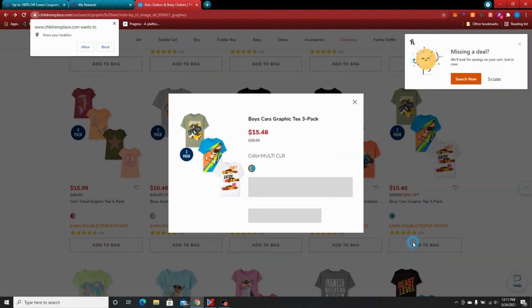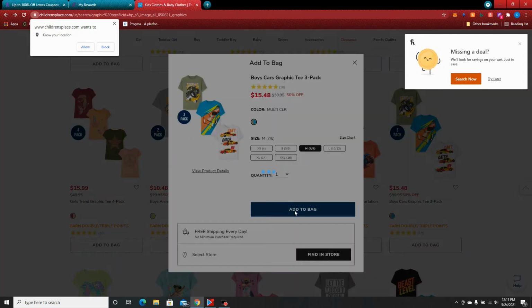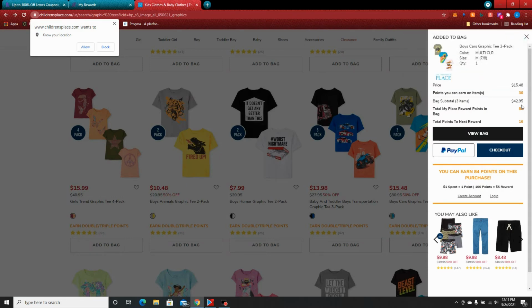Okay, let's do the $15 one. Let's try that again. Okay, so we are at $42. This is enough. If you read that fine print real fast when I was showing you the $10 thing, it had to be over $40. So, boom, we got our $10, which is going to bring this down to $32.95.